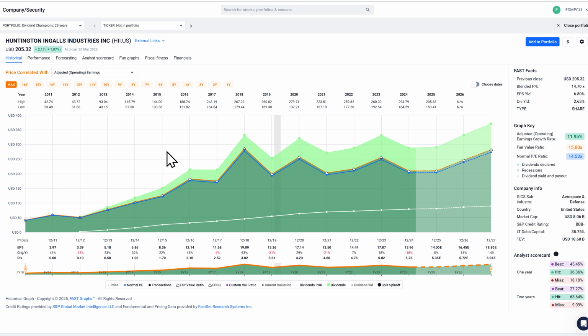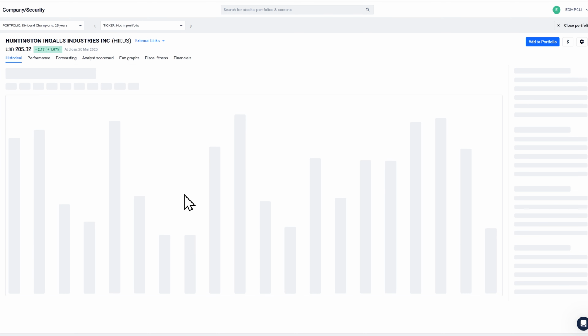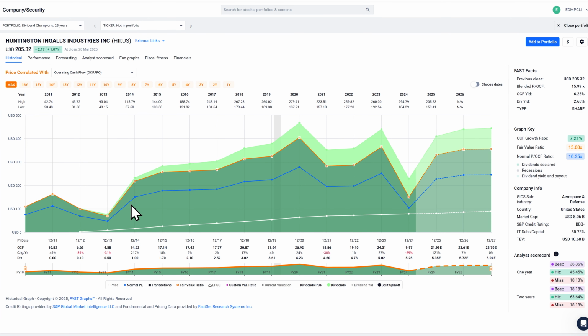Now, because it pays the dividend, I'm going to look at a couple other aspects here that I consider important when you're considering dividend-paying stocks. Number one, I'm going to look at operating cash flow. What I want to see here is the orange line on the graph, which is the operating cash flow, be higher than the white line, which is the dividends. So, for example, in December of 2015, the company generated $17.14 of operating cash flow and paid out only $1.70 in dividends. So you can see they have more than ample cash flow to cover their dividend.